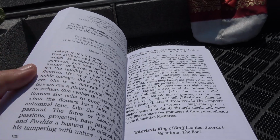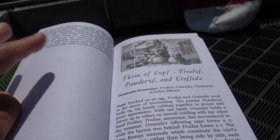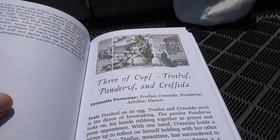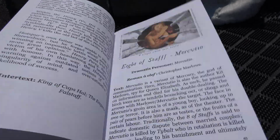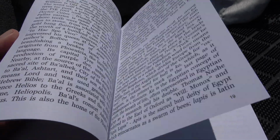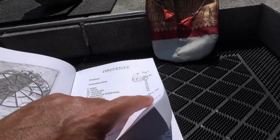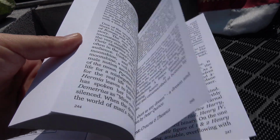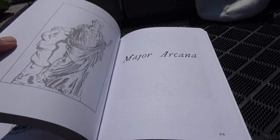They don't make life easy by having the S and the F look alike, but that's the way it used to be, I guess. See, that's cups, is it? I think so. I can't find it now. But anyway, that is it. Am I in it? No, I'm not in it. It's much later. It's like page 219. Yeah, there it is. Major Arcana.